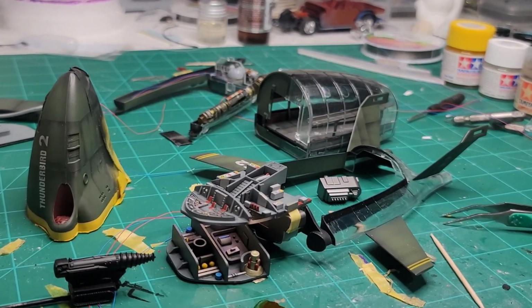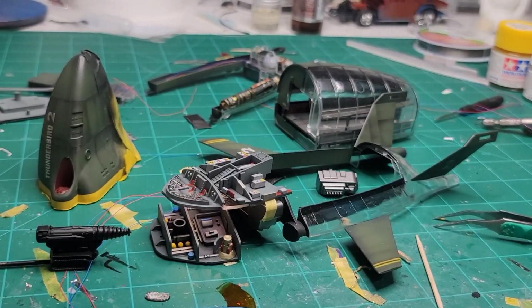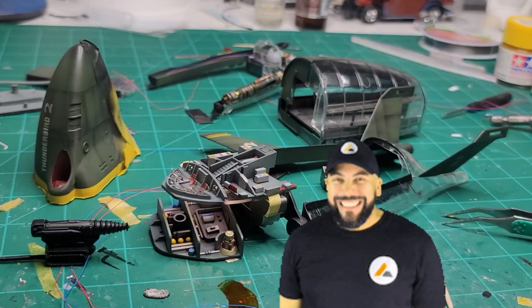This is a really cool kit. If you haven't built it, I say do it. Okay, I'm going to let it go here now because I'm getting all giddy with how good this is coming out and I'm just really loving it.